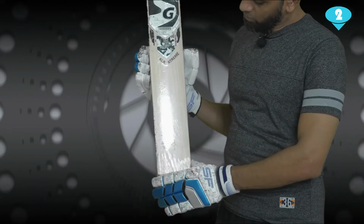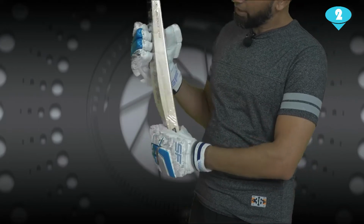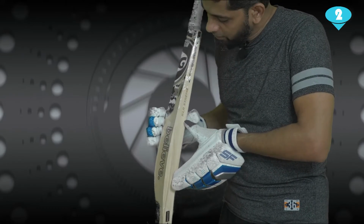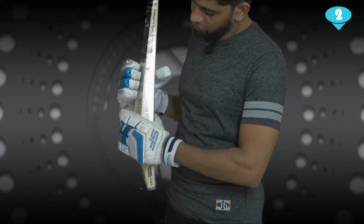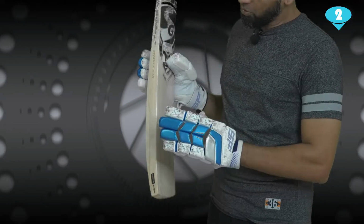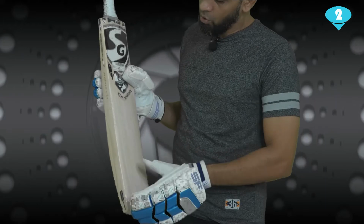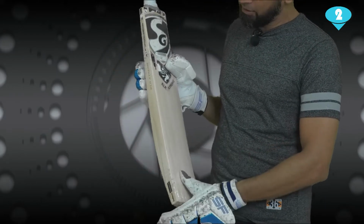They're slightly angular. It's not angling too much in the sweet spot. If you look at it from the side, this is where the sweet spot of the bat is, slightly above the lower part of the bat, and it's running further up into the center of the bat. You can see the chunk of wood is distributed around this area. So shots played from this area are going to get that power or that ping of the bat. If you are a person who likes to pull and hook, you can probably use the upper half of the bat for doing that.